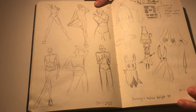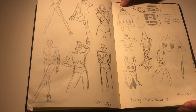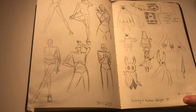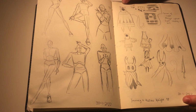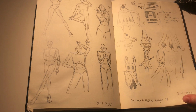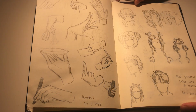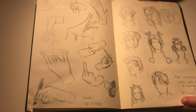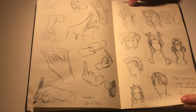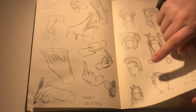More post-practice. I watched Jacob and Julia from Secret Sleepover Society / Drawfee play Journey, and I got back into the game after years. Also Hollow Knight sketches. Hand practices, because I need to learn how to draw hands. Hair practices, because I need to learn how to draw hair. Mohawk, less horrible than before.